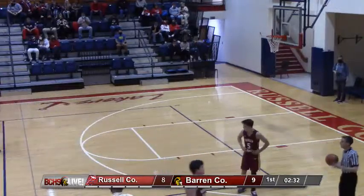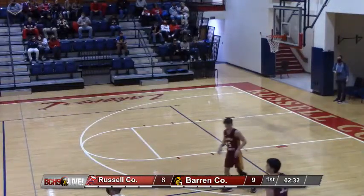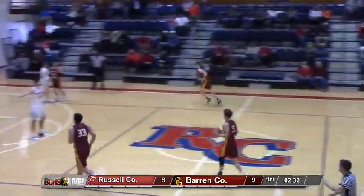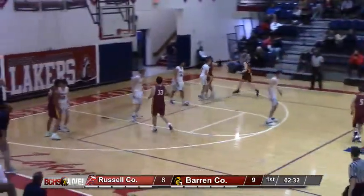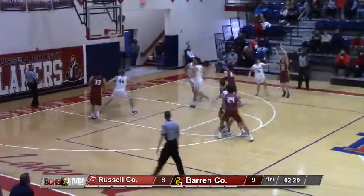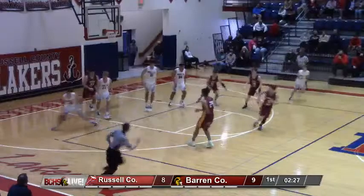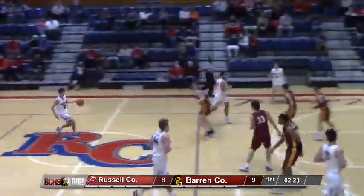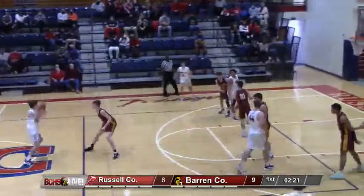Put a couple of changes in the lineup as we got Eli Brooks, 6'6", 165 sophomore in for Barren County. Came in for Gavin Withrow. Brooks scored 9 points against Monroe County on Friday night. Here's a long 3, no way off the mark for Brooks. Like I said, he was wide open, but you can get that anytime you want it.